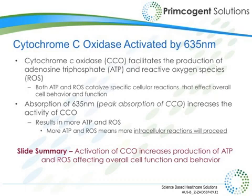Let's discuss in greater detail cytochrome C oxidase and its activation via the 635 nanometer wavelength. Cytochrome C oxidase is an important enzyme that facilitates the production of adenosine triphosphate, ATP, and reactive oxygen species, ROS. Both ATP and ROS catalyze specific cellular reactions within the cell that affect its overall behavior and function. Now, cytochrome C oxidase, or CCO, has a peak absorption at 635 nanometers. Therefore, by introducing 635, we are able to increase its overall production of ATP and ROS. So the activation of CCO proceeds by introducing 635 nanometers, giving Lunula the opportunity to upregulate ATP and ROS production.